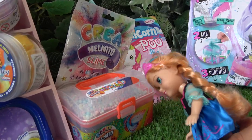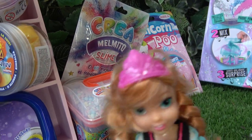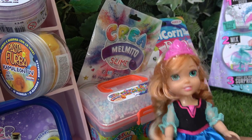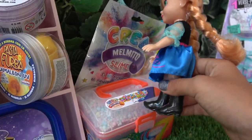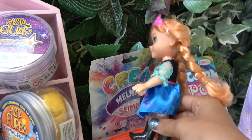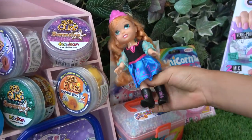We got Softy Melmetto Slime. It's a treasure chest of slimes. I was searching for this one for a very long time. So I hope I have enough money so I can buy it. Melmetto Slime Crea. Okay, you can create Melmetto Slime.